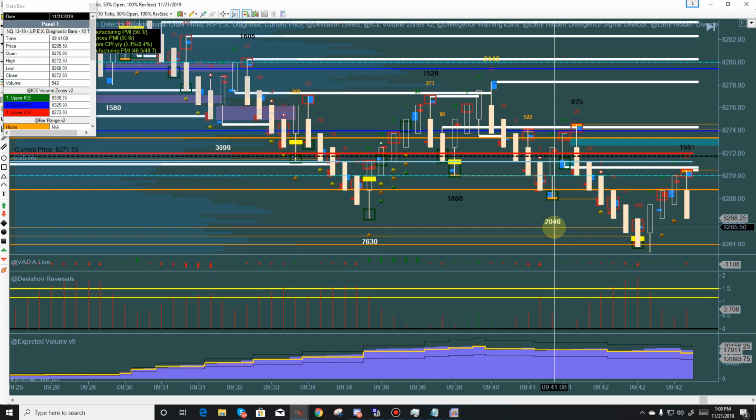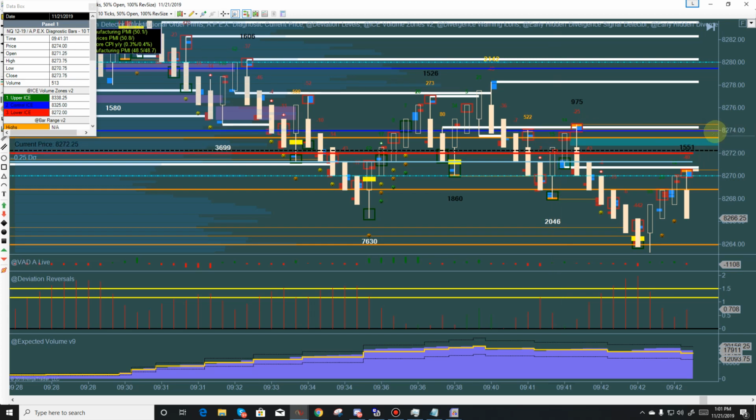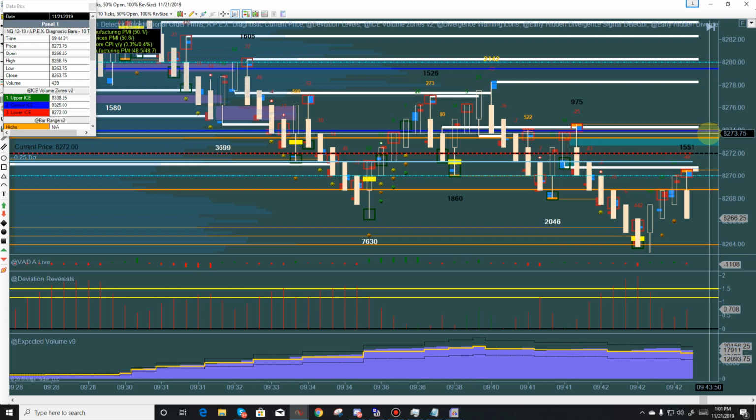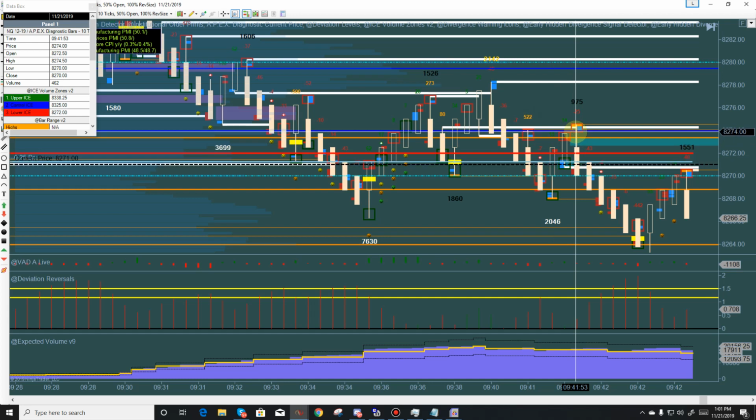Okay? Now, if you did, and I'm saying you shouldn't have, but if you did, do you see this stack up here? We have a major support level from the 6240, the flux pivot. Okay, and we got a magnet. So if you did take that trade, what would you want to be doing on that stack? Would you want to take your profit before it?